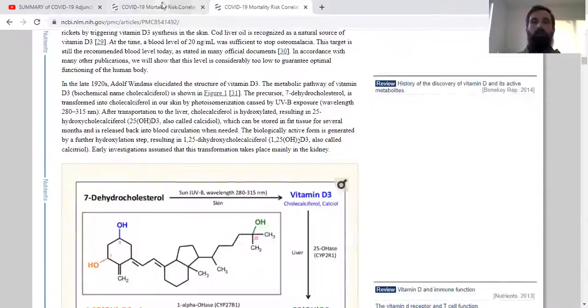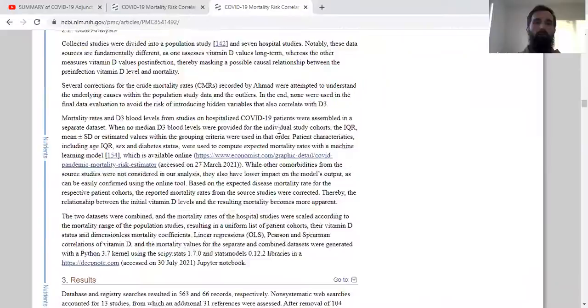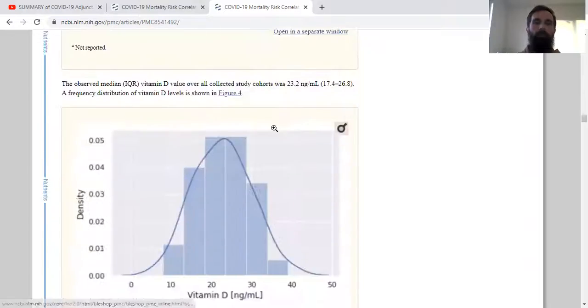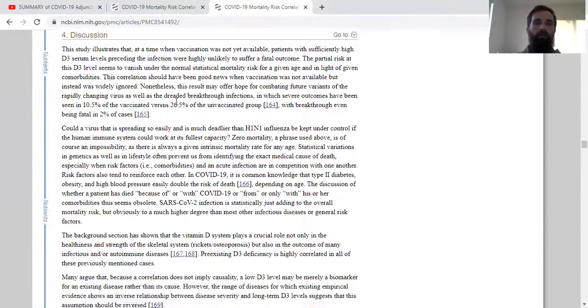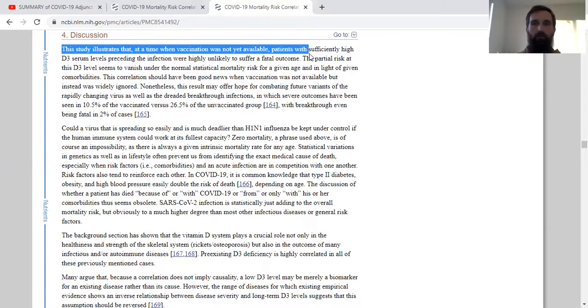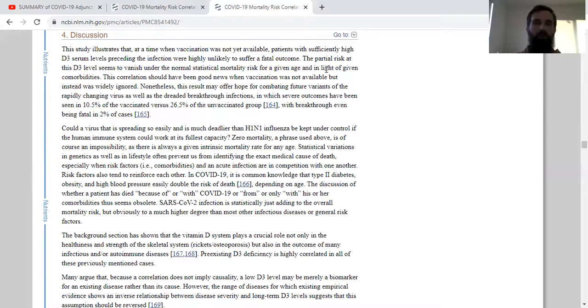A couple of the high points of this study. We'll scroll down. I would encourage you to go read the whole thing. There's a lot of really good info in here. But this part in the discussion, it illustrates that at a time when the vaccination was not yet available, patients with sufficiently high vitamin D serum levels preceding infection were highly unlikely to suffer a fatal outcome.